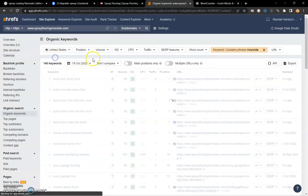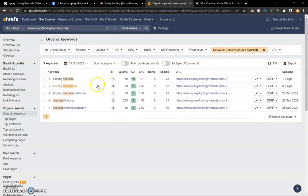And we can see what keywords are actually being used for that, right? So these would be a couple keywords for Riverside epoxy coating, right? Flooring Riverside, that's one keyword. There's 60 people searching for that monthly, and this KD is going to be keyword difficulty. It's on a scale of 0 to 100, and it's going to be how hard or how easy it is to rank for this keyword on Google. This is the traffic they're getting for it, and this is their ranked position for it. So they're not ranked too high for these words right here, right?